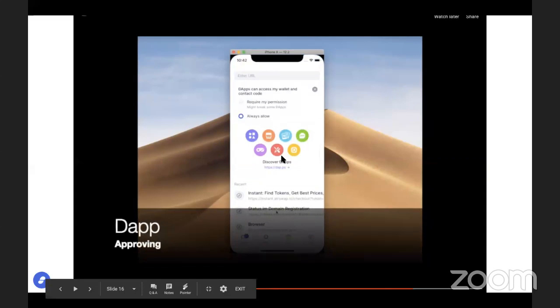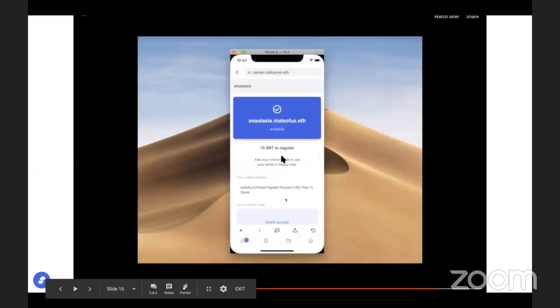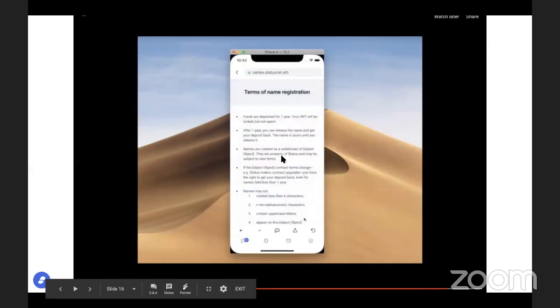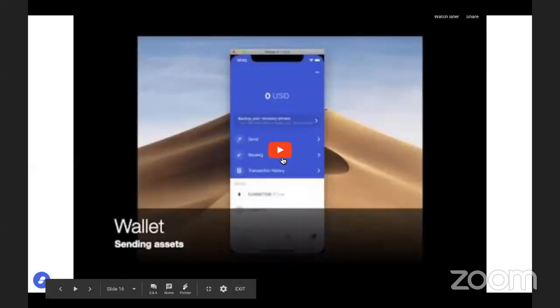And last one, currently we are discussing this, is approving amount from DAP. But this one is still in discussion. Yeah, that's it.